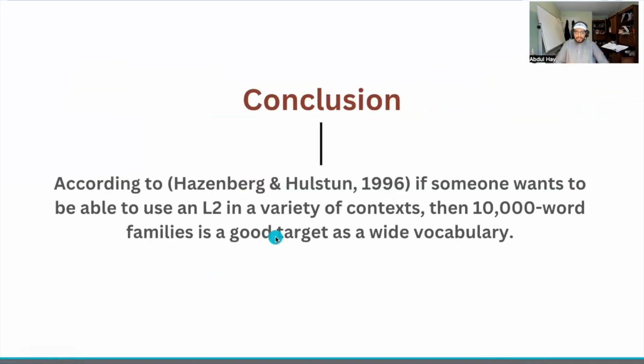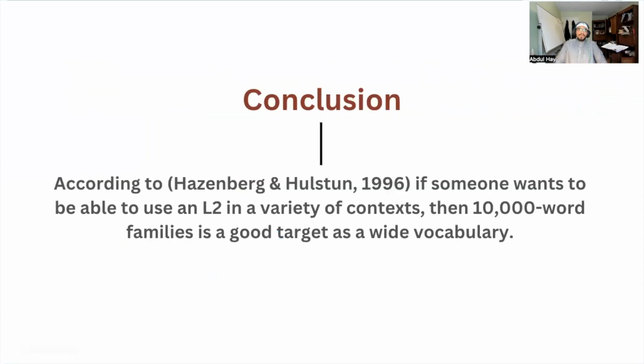So pretty much in conclusion, according to Hasenberg and Halston, in an Amsterdam study in 1996, if someone wants to be able to use an L2, a second language, in a variety of contexts, then 10,000 word families is a good target as a wide vocabulary. So according to their studies, if someone learns 10,000 word families, then that person should be able to use that language in most scenarios he or she is going to find himself or herself in.